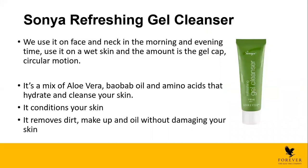Okay, so the first step that you need to use in the Sonia range is the cleanser, okay? You need to always wash your face, and you need to use it on wet skin. Even if you're using the Target skin range, for example, you can also use the cleanser of Sonia to clean your face, as I mentioned before.